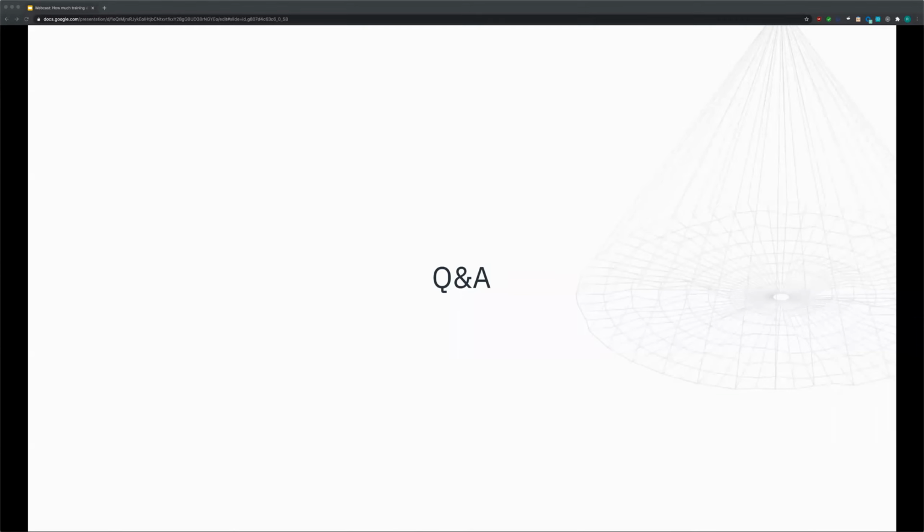Next question here from Nathan. You mentioned several criteria about improving model performance, but didn't talk about loss criteria. Would you just consider that part of model architecture improvement?